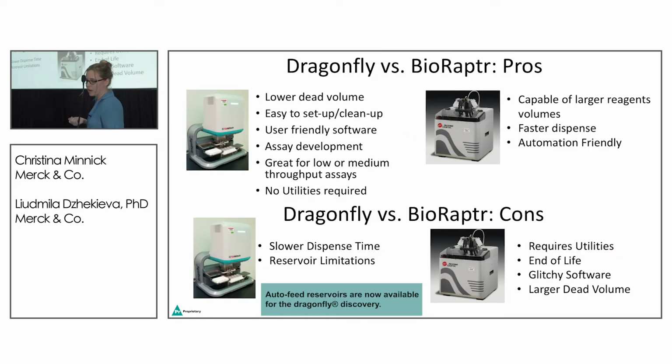So, pros and cons for each instrument. The Dragonfly has a very low dead volume, I think it's about 200 microliters. It's really easy to set up, easy to clean up. You don't have to worry about doing any wash. It's really user-friendly software. It's great for assay development and for low or medium throughput assays. Also, no utilities required for this.